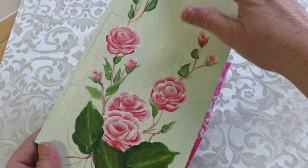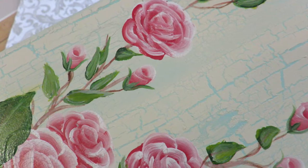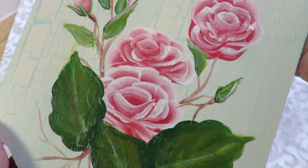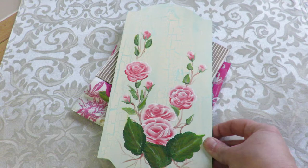Okay, so I have to show you close up. Look at that. Look at this beautiful crackle, that lovely hand-painting. Nancy, this is gorgeous. This is absolutely gorgeous. I can't believe you gave this to me. Oh boy, is this going to be hanging up somewhere prominent in my home. That is lovely. It's so pretty. Beautiful pink flowers and the color tones and the lovely hand painting. Nancy, you're so sweet. Oh my gosh. Wow. I love it. I love it.